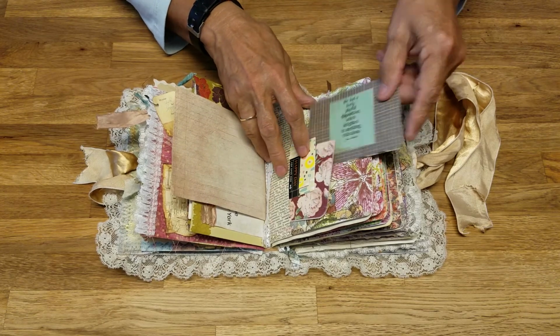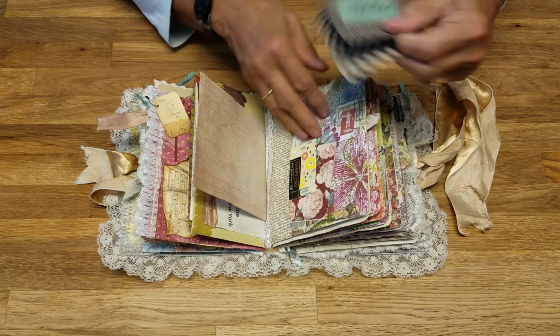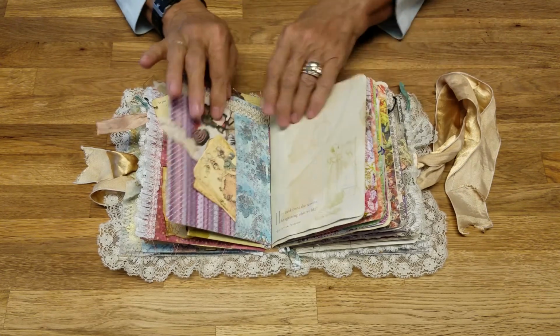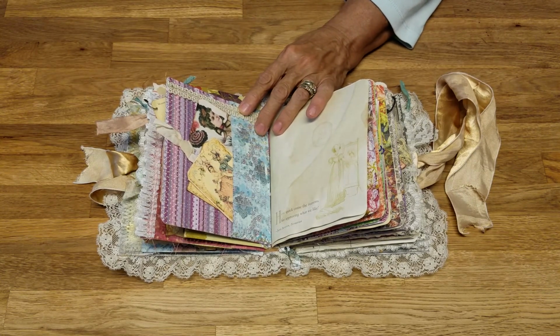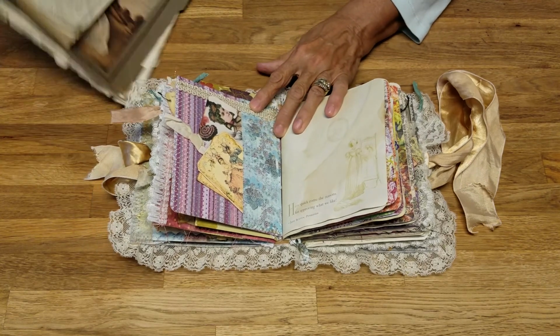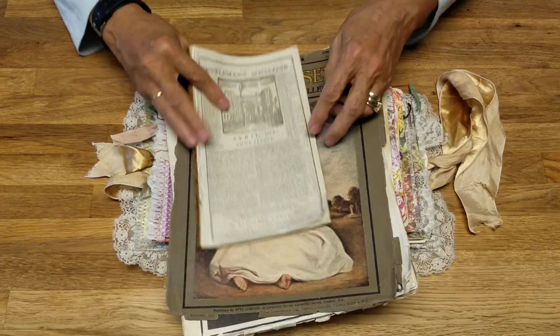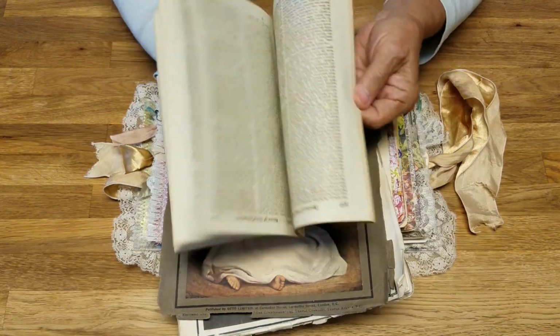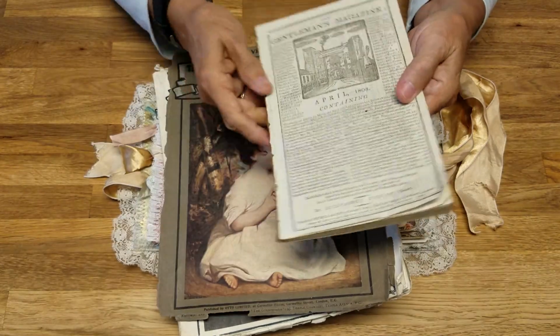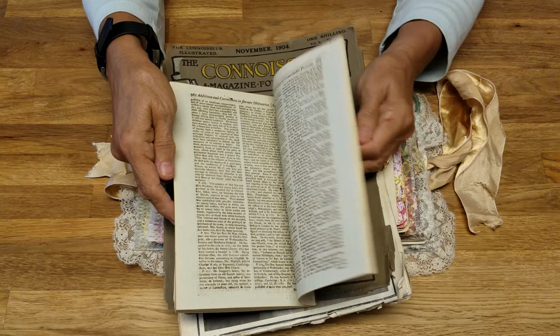"She had a playful disposition." This is something that Jane Austen said in one of her books. It doesn't tell me where. But here's an example of the kinds of magazines that I've collected, and I need to go ahead and use them. This is called the Gentleman's Magazine, and it was published in 1808. So you can see, this is just writing here. There were no pictures in this particular little piece.